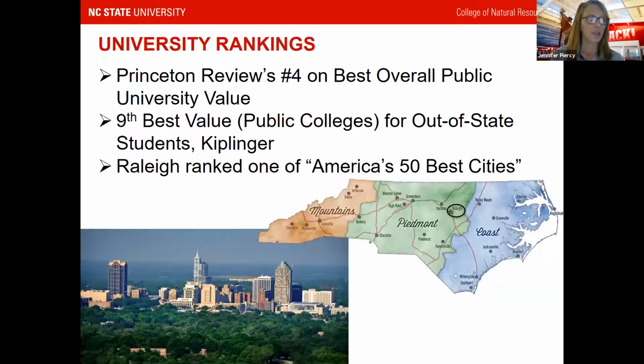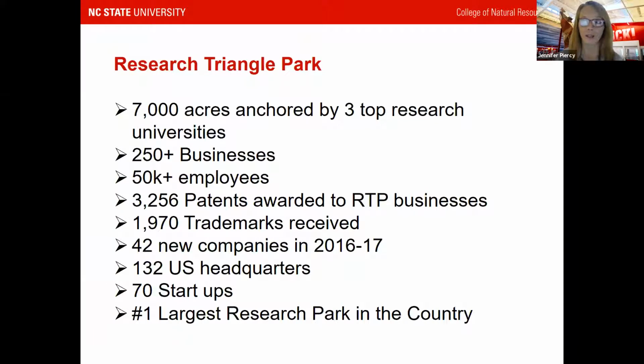And just for those of you that might not be familiar with the area from where most of you guys are, it's a straight shot south. Raleigh is kind of the middle-ish of the state. Princeton Review has us number 4 on best overall public value. One for you guys, I think we have all Virginia students on this Zoom meeting, 9th best value for out-of-state students. And Raleigh is a great place to live and to go to school and to educate yourself.